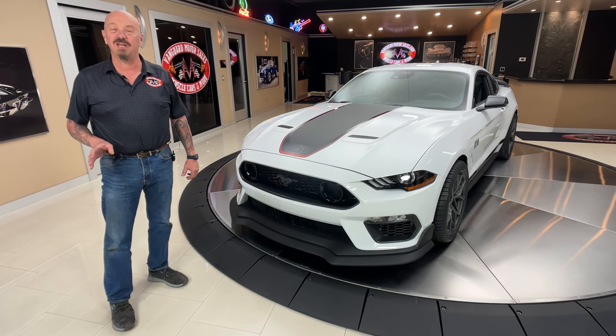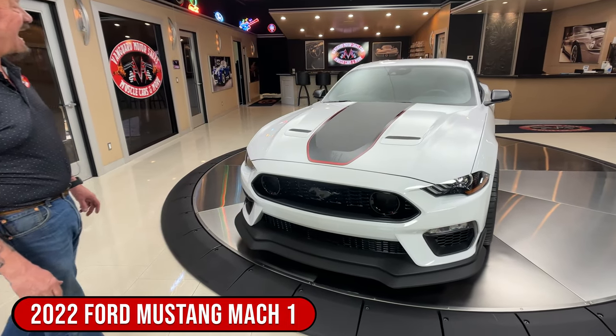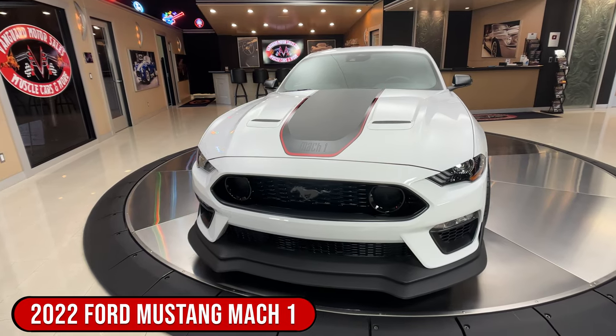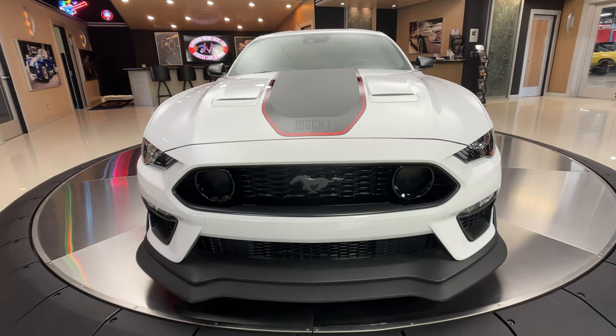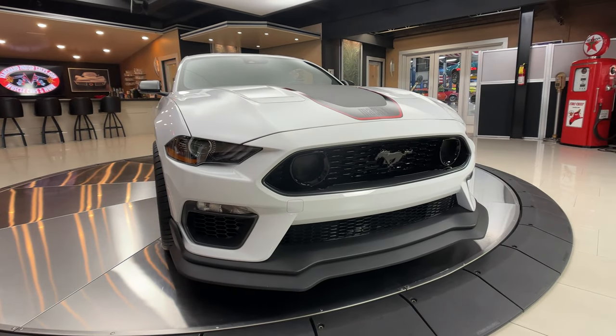Man, I got a cool one for you today, a 2022 Mach 1. This baby is hot as can be. She's got 470 horses under the hood. That's what the window sticker's telling us. This thing's got just over 400 miles on it.